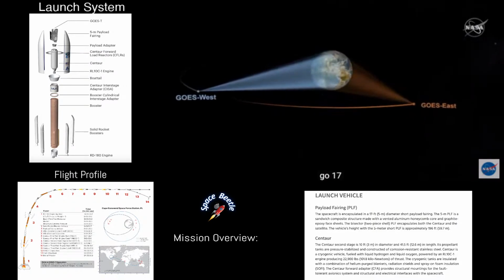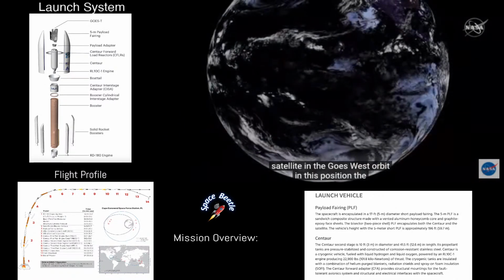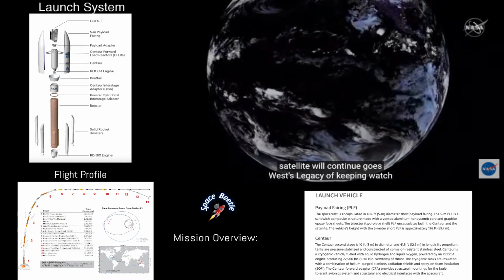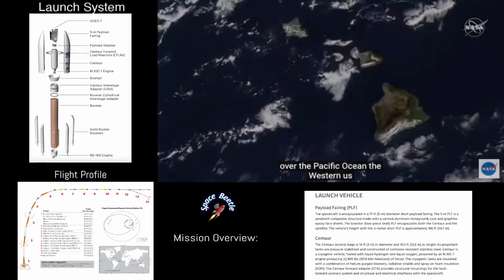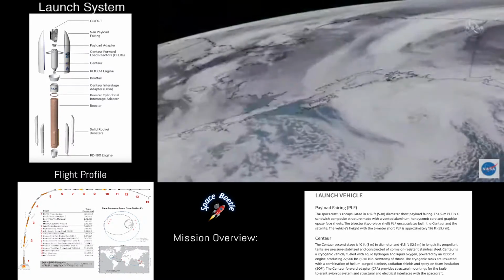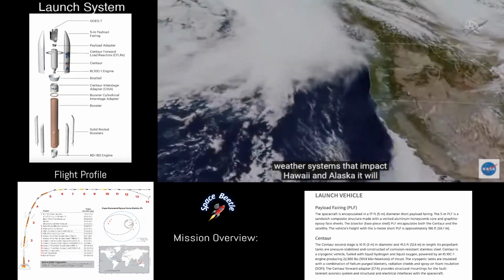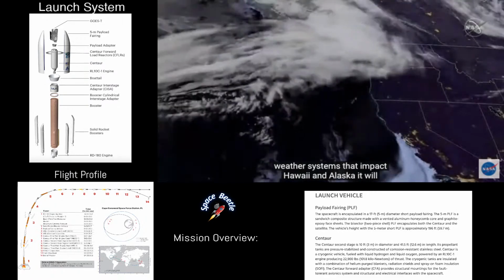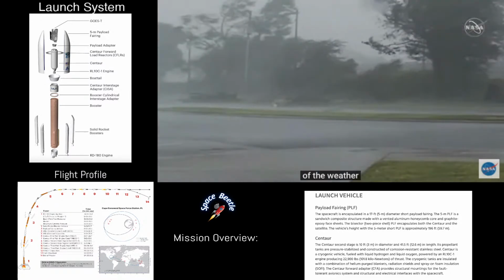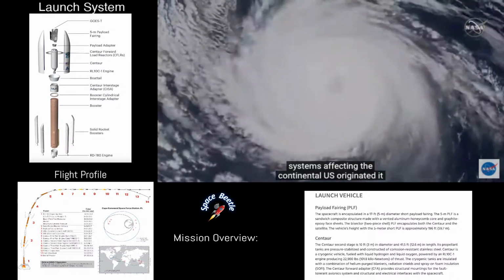GOES-T will be the third satellite in the series and is expected to replace the current GOES-17 satellite in the GOES-West orbit. In this position, the satellite will continue GOES-West's legacy of keeping watch over the Pacific Ocean, the western U.S., and the U.S. territories. It will provide complete satellite coverage for the weather systems that impact Hawaii and Alaska. It will provide critical data over the northeastern Pacific, where many of the weather systems affecting the continental U.S. originate. It will monitor and track tropical storms and hurricanes in the Pacific Ocean.